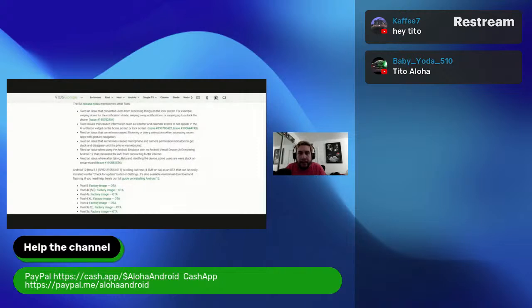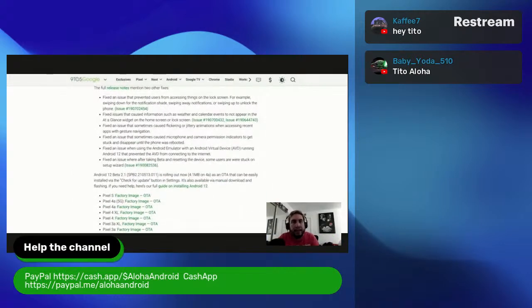Remember, these are things that are given to Google basically for them to go in and fix, right? So if you're in the Android 12 beta program, hopefully you guys are utilizing the feedback app more than anything, because this is how they can correct bug issues found within the beta.